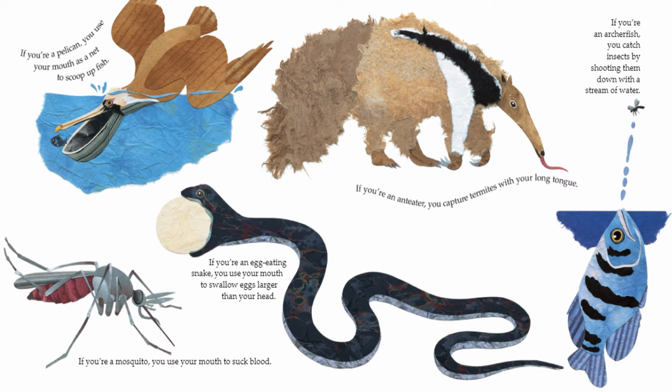If you're a pelican, you use your mouth as a net to scoop up fish. If you're a mosquito, you use your mouth to suck blood. If you're an egg-eating snake, you use your mouth to swallow eggs larger than your head.